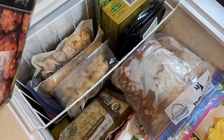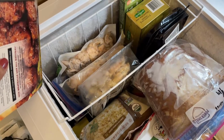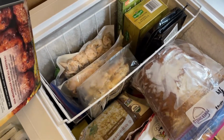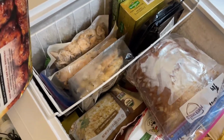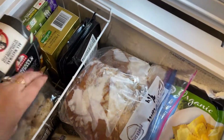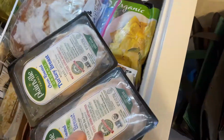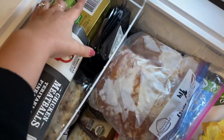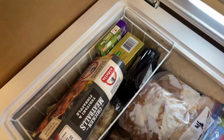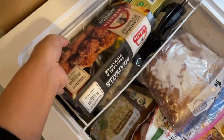And up here I put the things that we use more often, which would be all that cooked chicken right there. Those are all chicken breast. That back here is our favorite turkey meat that we use for sandwiches and stuff. So that's there. An extra thing of butter, the sausage I thought about the other day to try out, and then these meatballs from Costco.